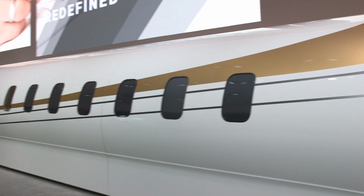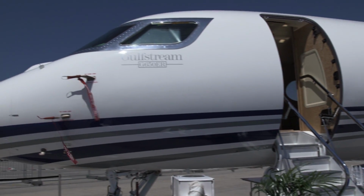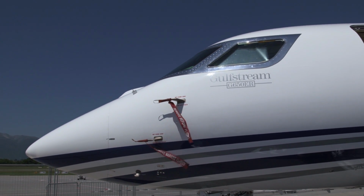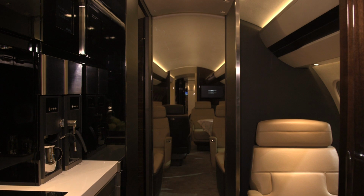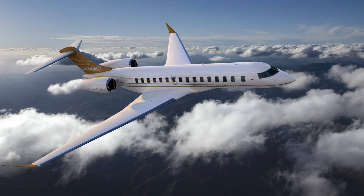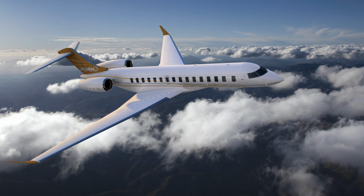The Global 7000 is Bombardier's response to the rival Gulfstream G650. It promises a maximum range of 7,300 nautical miles at Mach 0.85 with 10 passengers and 4 crew, while the G650 flies 7,500 nautical miles but with 2 fewer passengers.